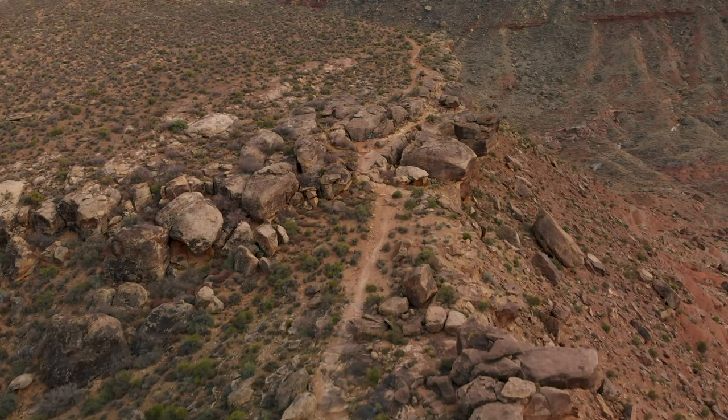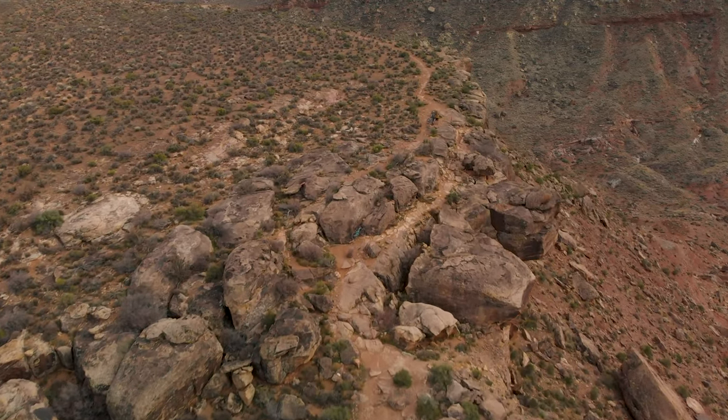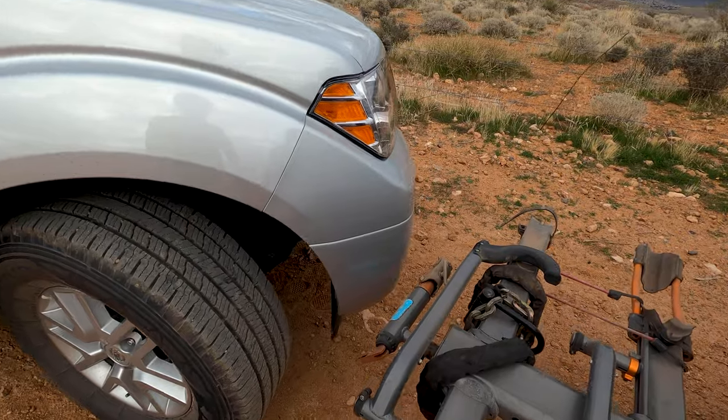So we're gonna do the loop. I'll show you a little bit of what the whole thing looks like. And we're gonna get rockwood and show you some of the lines on the crux section on the back here. All right, let's check it out.